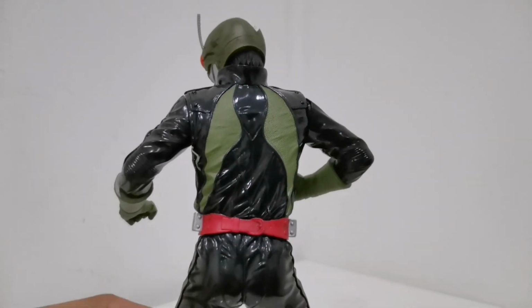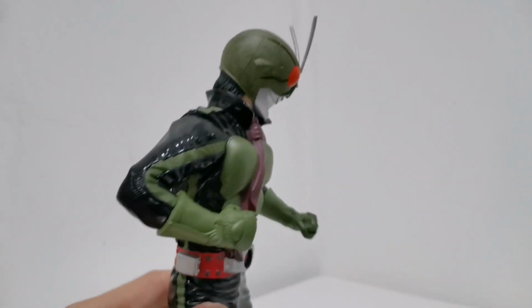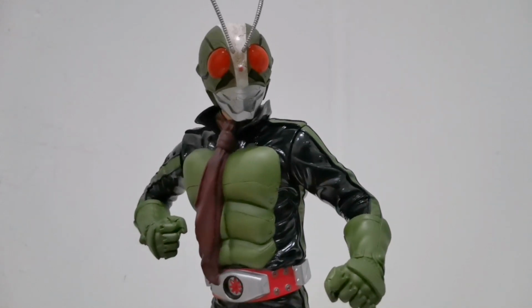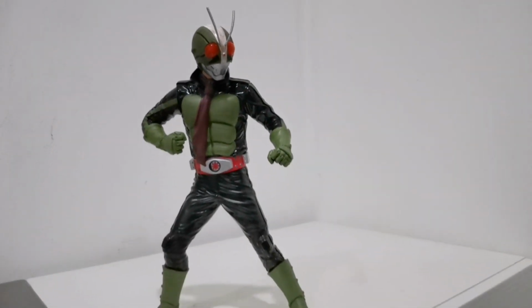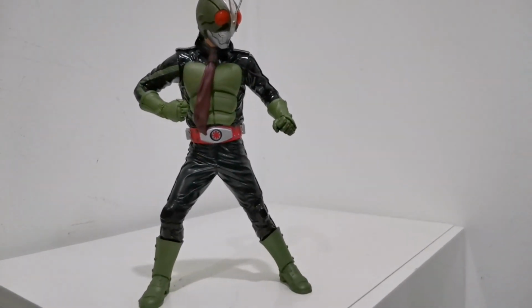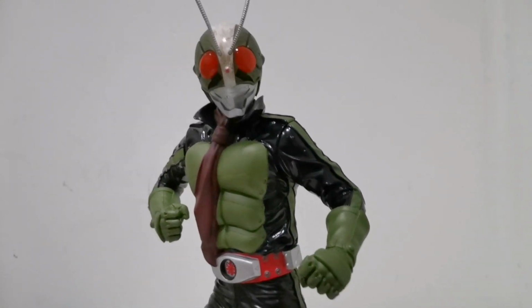I also got this from, I believe, a hobby shop in Japan during my visit to Tokyo, and I'm very lucky that I managed to get this one, because from the retail shop, I believe this is actually the last figure that they have. I guess you won't be able to find this Kamen Rider anywhere else. But if you are very lucky and apparently you're in Japan, sometimes you may be able to get this.